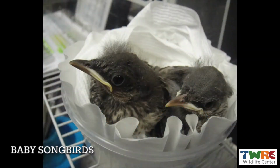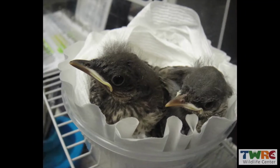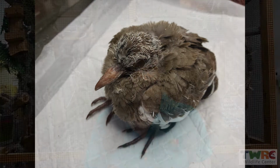But fledgling doves and pigeons do behave a little bit differently than the songbirds do. You can tell if you have a baby songbird or a baby dove by looking at their beak. Baby songbirds have a wide beak with gape phalanges, which is an area of soft tissue, usually a white or yellow color, at the sides of the beak. Baby doves have a narrow beak with a bump or widening of the beak close to the face.